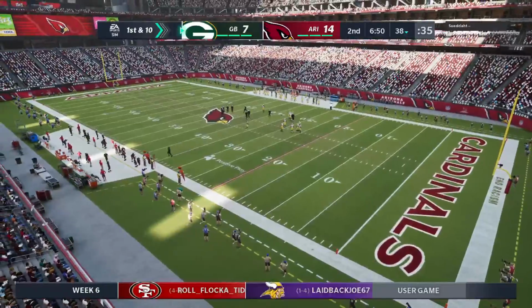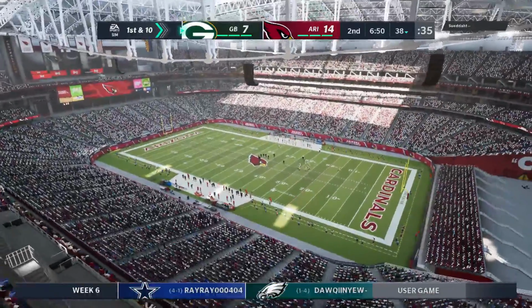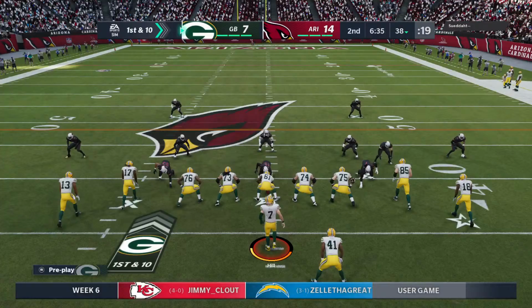2nd and manageable? Smart play, too. Didn't force it downfield when he didn't have it. Just checked it down, let him get the first down, and that's exactly what he did. So here's a 1st and 10 at the 38.